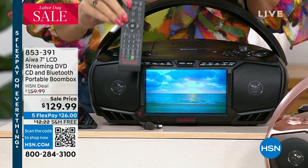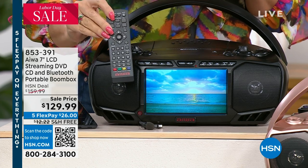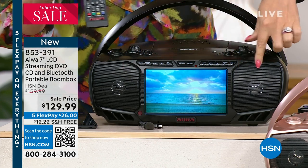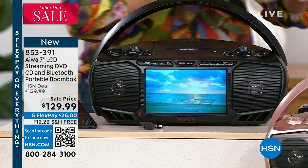Really amazing in terms of all of the things you can do. You're getting that remote control so you can operate this comfortably from all the way across the room. I love that if you misplace your remote control, no worries, all the buttons are right here on the front.